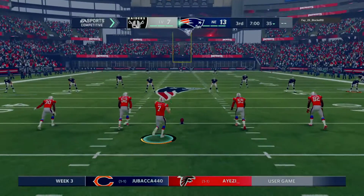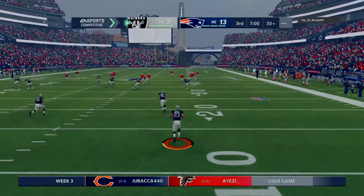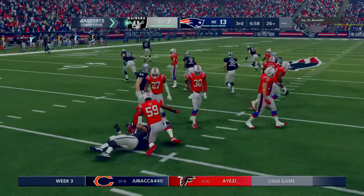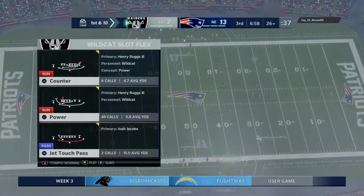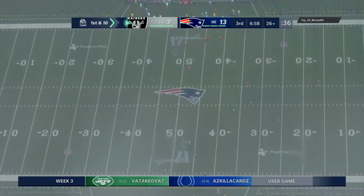Forecast calling for more of the same. The rain set to continue as we are underway in the second half. Now Devontae Booker to return it. And up to about the 26-yard line, just across the 25. The Raiders take over 1st and 10 at their own 26-yard line.